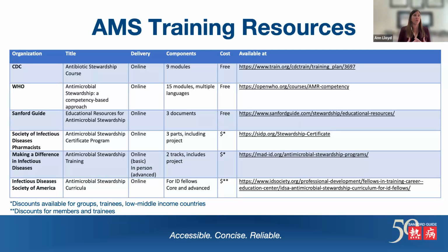Here at Sanford Guide, we have educational resources for antimicrobial stewardship. These are online. Right now, we have 3 documents. They're free. They're not as all-encompassing as these modules that you see from the CDC or the World Health Organization, but they're really good for new learners, for students, and for nurses who might be new to stewardship. And you can find these educational resources posted in the chat for you. So if you're interested in clicking on those, you can see those there.